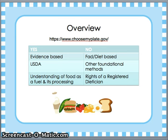We're not going to spend a lot of time on other foundational methods, but we do mention them and we do give you some references as we go. And we definitely can't give you the rights of a registered dietitian. So if you want to do meal plans, that's a big no-no. You need to become a registered dietitian in most states. If you want to coach people that have special medical conditions, another big no-no. You're going to need special licenses in states to be able to do that.